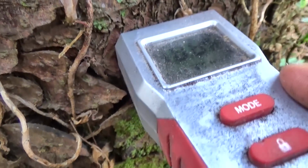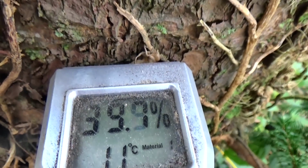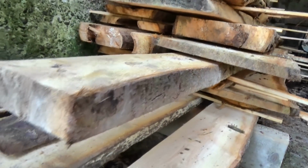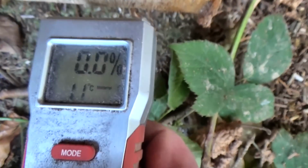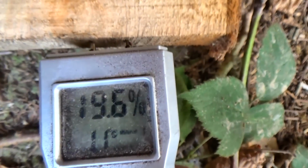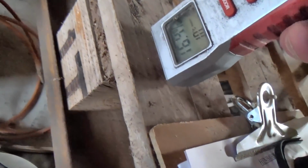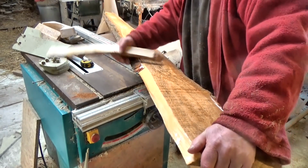A living tree can have a moisture content of 50% or more. But these Leylandii planks are already down to 20% at the ends and 25% in the middle. Just to compare, the wood in our workshop is around 17%. It might be a bit lower in summer, but not much, so there's no point at all drying any timber below that level. Inside our house is about 12%, but we're probably not going to be keeping the boat in the house.